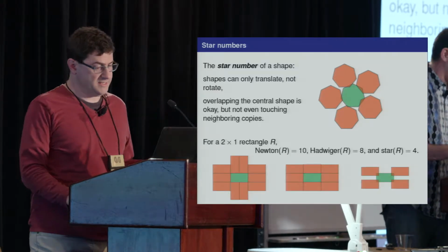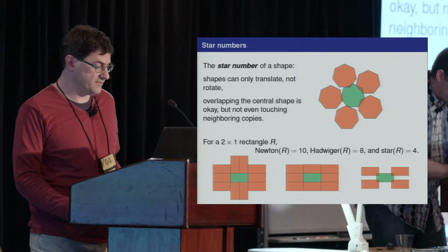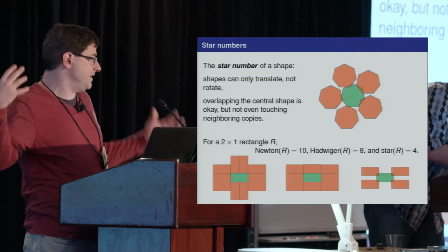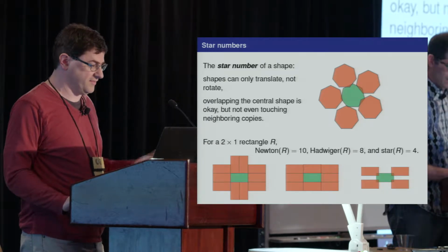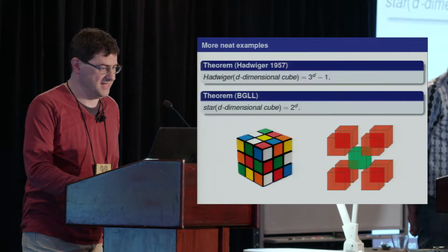And so you can see for this particular example, the 2x1 rectangle, the Newton number for this rectangle is 10, the Hadwiger number is 8, and the star number is 4. I can fit at most 4 of those red rectangles intersecting the corners. So they are all different in general. So I'll show you a few cool examples that I particularly like.